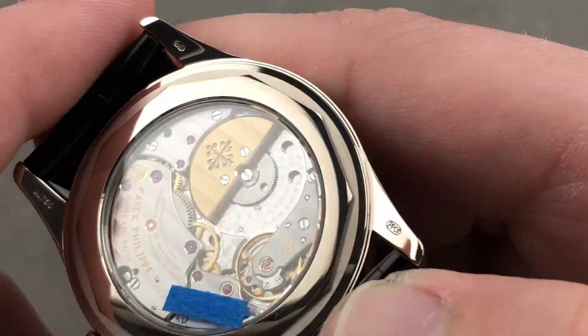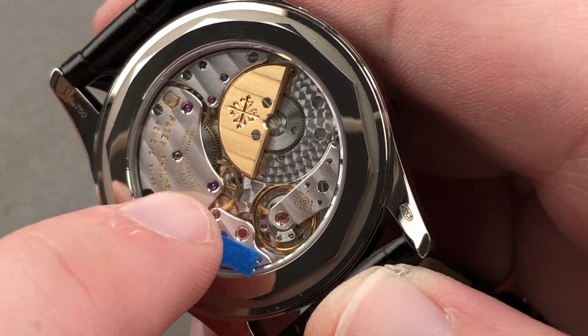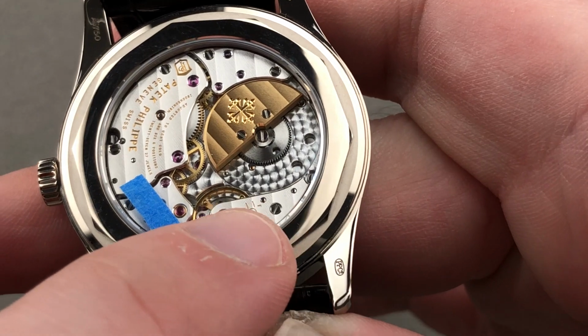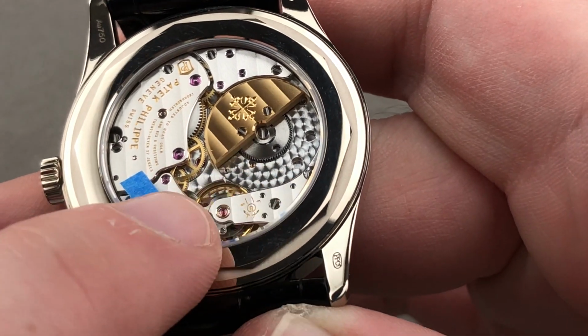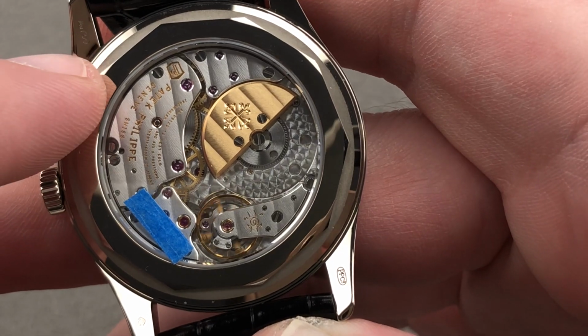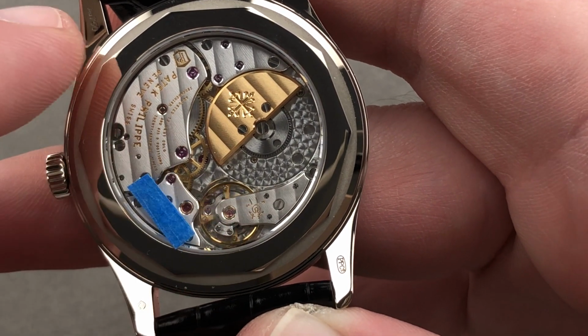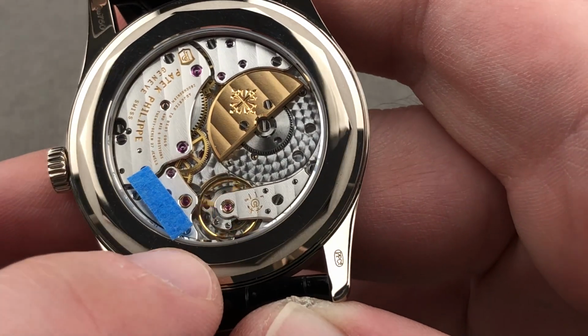I wouldn't push the limits here, but the finish is outstanding. As you can see, the mirrored anglage on the edge of every bridge. There's a large amount of engine turning in 2 different sizes or gauges on the base plate. You can see the Côte de Genève are deeply ridged with a sharp gradient from side to side, dark to light, and then perfectly aligned across the bridges.